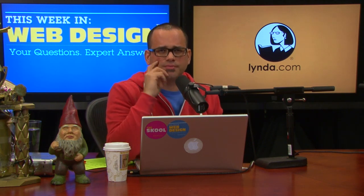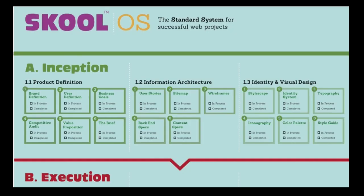So bring up the Inception phase on my screen, and I'm being a designer. I'm trying to align it perfectly. Damn it, it's still not aligned perfectly, but who cares? So Inception, you're going to do product definition. That is the first step that you're going to take. The second is the information architecture, and again, you're doing a first pass at this. And the third part of the Inception phase is identity and visual design.